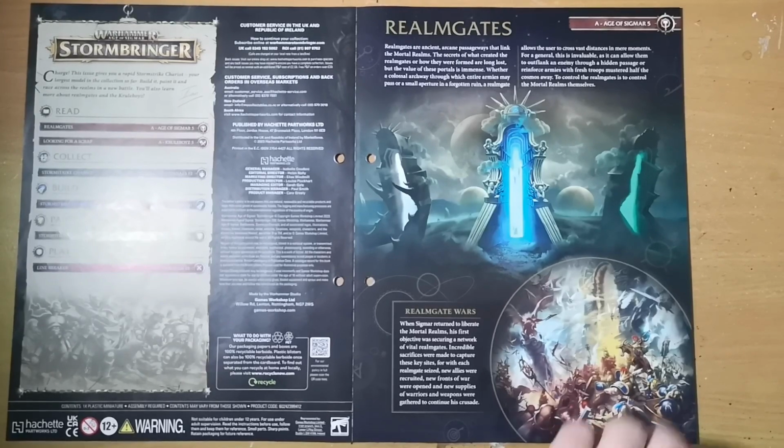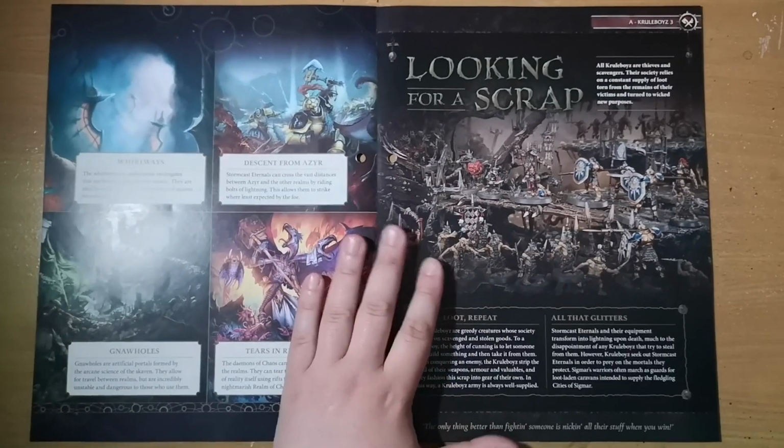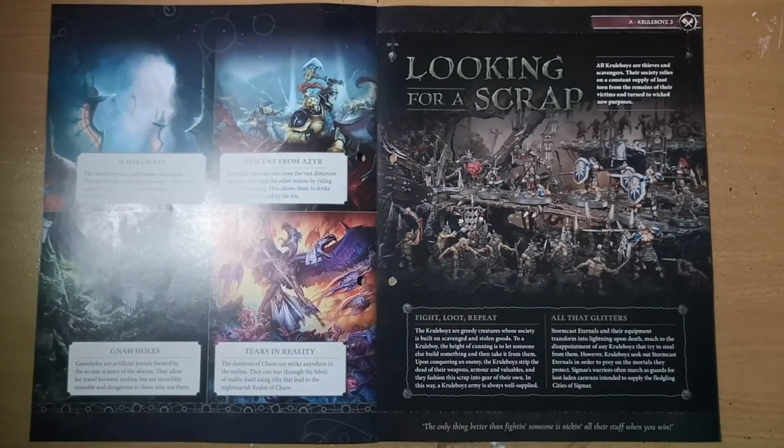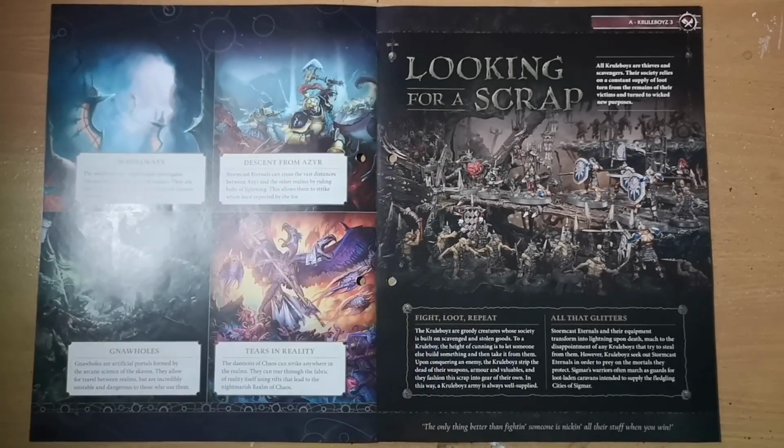Pretty decent stuff. Talking of all the different types, there are different ones. There are the Whirlways. The Whirlways are underwater realm gates that are found in the deepest oceans. They are used by ocean-dwelling elves to travel unseen between their hidden enclaves. There is the Descent from Azir. Stormcast Eternals can cross vast distances between Azir and the other realms by riding bolts of lightning. This allows them to strike where least expected by the foe.